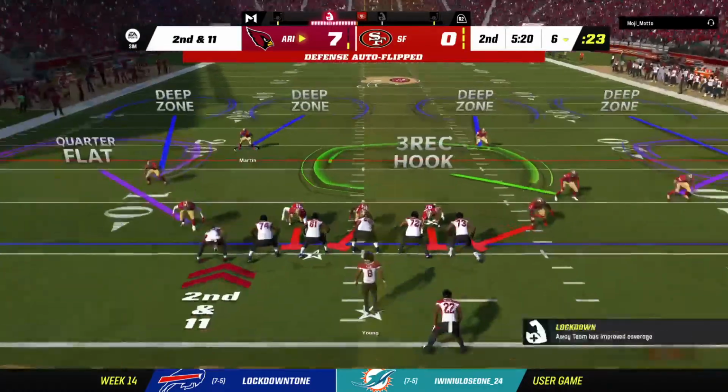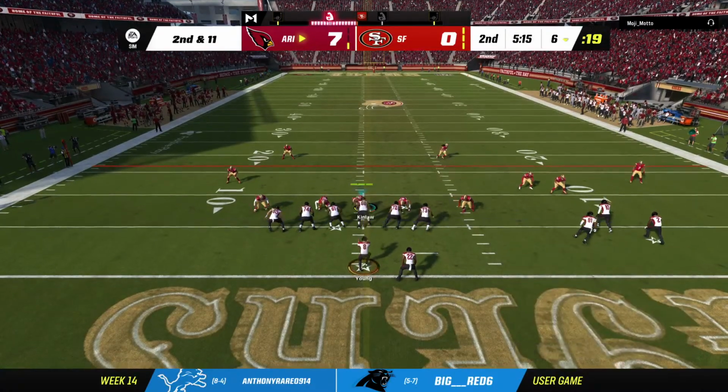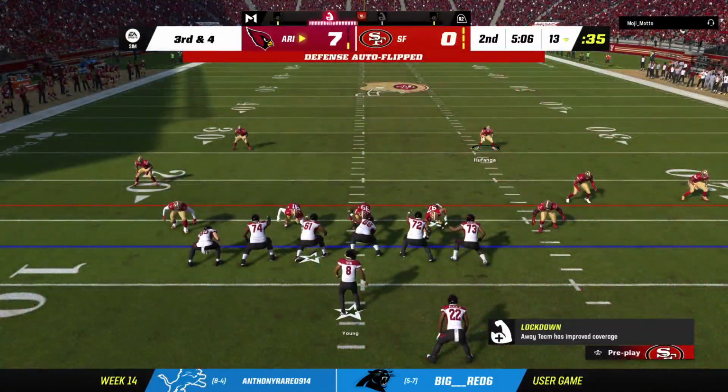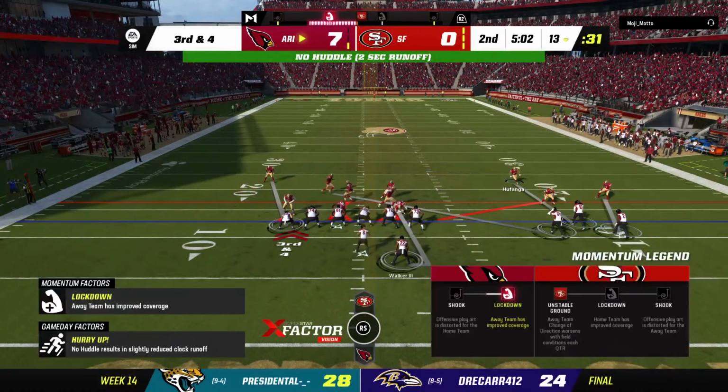Second and 11. From the gun, it's Walker. And he'll take this one up to about the 13. In search of 4 yards here to pick up the first down.